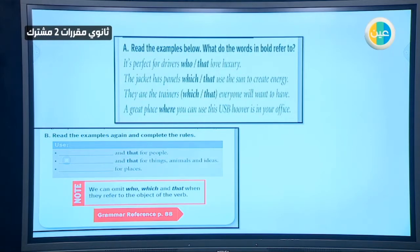Now, if you look at the word who, do you use it for...? For example, you have who and that. That is used for everyone. But if I say who, does it go back to things, animals, ideas, places, or people? Even when I ask you, who is this? Usually it goes back to people, and from the sentence, it's perfect for drivers who. So who means drivers, which is people.